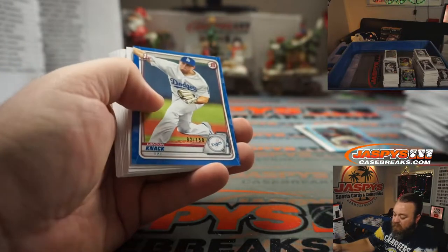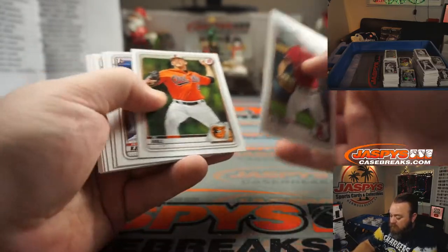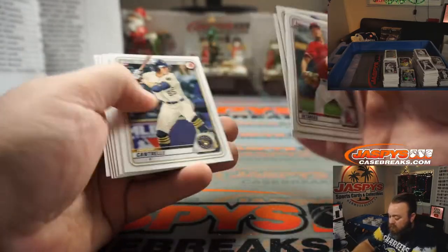Landon Knack to $150 for the Dodgers. Daniel Owsley. Heston Kerstad for the Orioles.